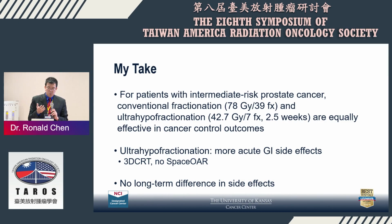So my take on this trial, I think for patients with mostly intermediate risk cancer, it was 89% intermediate. For patients with intermediate risk cancer, I think conventional fractionation, 2 gray per fraction, 78 gray in 39 fractions, and ultra hypofractionation in 7 fractions are equally effective. The disease control is exactly the same through 10 years. So biologically, I think SBRT is pretty much equally effective as conventional fractionation.